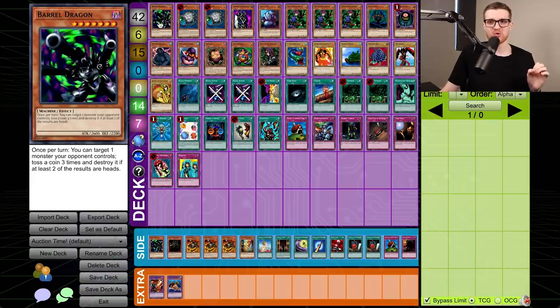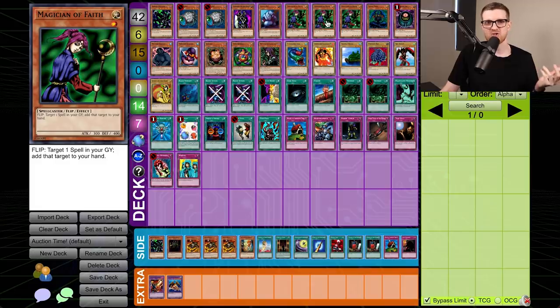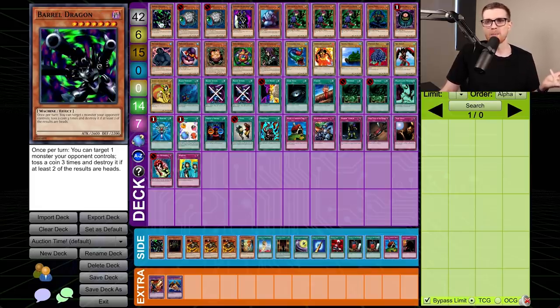So first up, we've got a Barrel Dragon. Now, I'm not trying to summon this. I kind of want this to get into the graveyard with like Morphing Jar or something so that I'm able to bring it back with Monster Reborn. And plus, since I have three Magician of Faith, I could just theoretically keep looping it. So that seems pretty good. It's an okay bomb, but it's not the best.